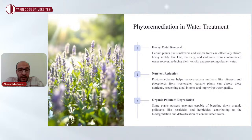Also, aquatic plants like duckweed remove excess nitrogen and phosphorus, preventing algae blooms. Actually, this technology is very promising, especially in terms of heavy metals removal. We can remove the heavy metals from soil, the upper layer of the soil.